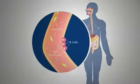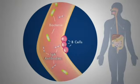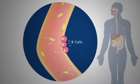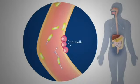One of our body's first lines of defense are IgA antibodies, first responders which lock onto pathogens and block them from entering the permeable mucous membrane that lines our mouths, noses, intestines, and lungs. IgA helps neutralize threats before they can take hold.